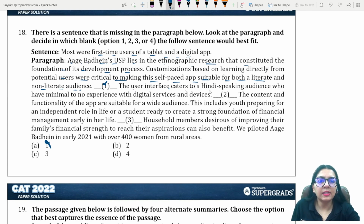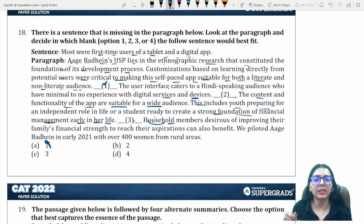The digital interface caters to a Hindi-speaking audience who have minimal to no experience with digital services and devices. Dash, now when I say most were first time, no, we've still not gone to people, we're still talking about the content of the app or how the app was. So the content and the functionality of the app are suitable for a wide audience. This includes youth preparing for an independent role in life or a student ready to create a strong foundation of financial management early in life. Dash household members. This is continuing on how it can also be helping them altogether. So clearly I know that blank 3 is also not going to be it, which means household members desirous of improving their family's financial strength to reach their aspirations can also benefit.